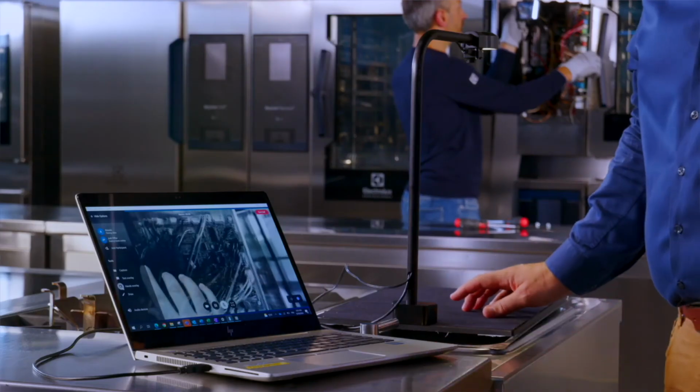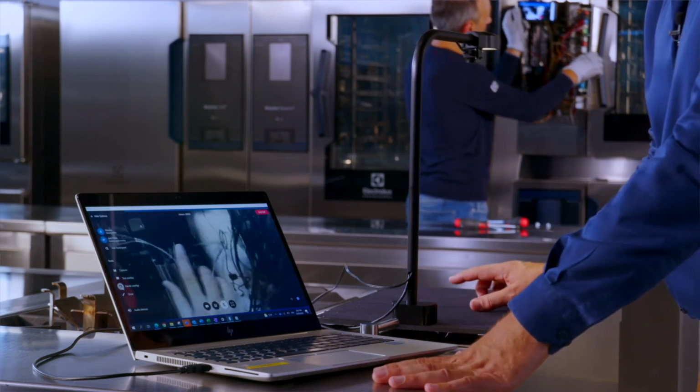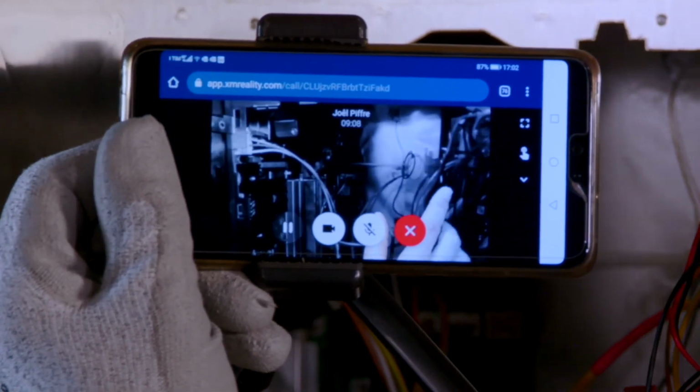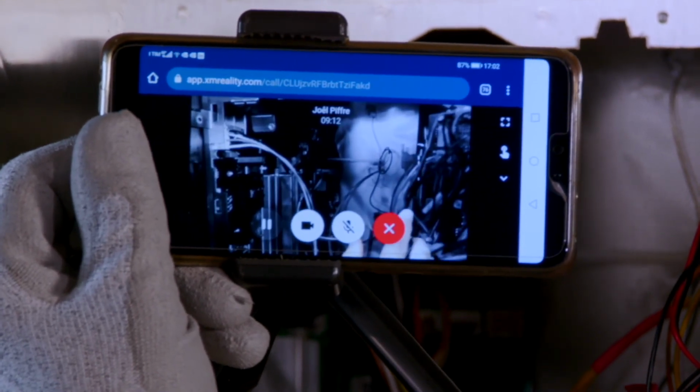So once again, with the overlay, I will be able to show Alessio which connector he will have to replace among all these different connectors on the main boards.